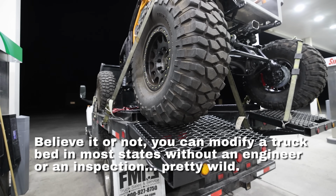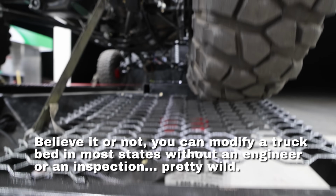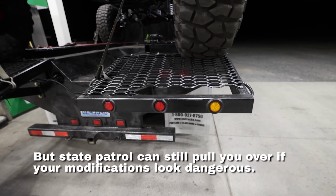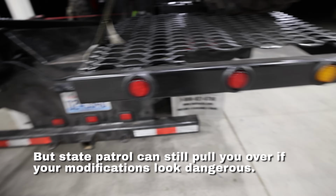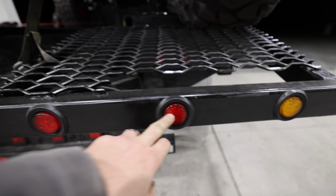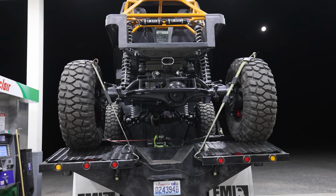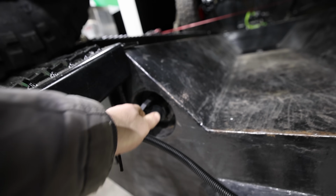So as you can see, I've got lights back here, and that's because I slightly cover up the lights, and I did the expanded steel in a way that you can still definitely see the lights whenever they're on and whenever I'm hitting the brakes. In any case, I added these two. Each one is brakes and turn. They both work together, and those are my parking lights. And the wiring, I just went into my 7-pin.